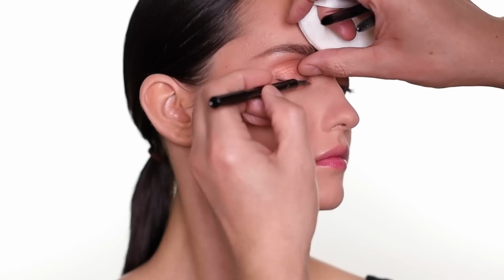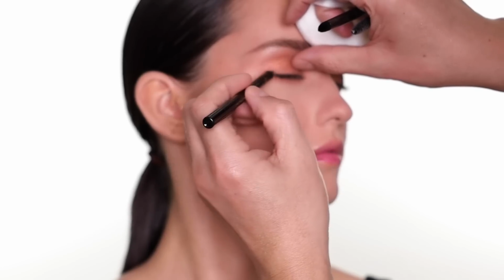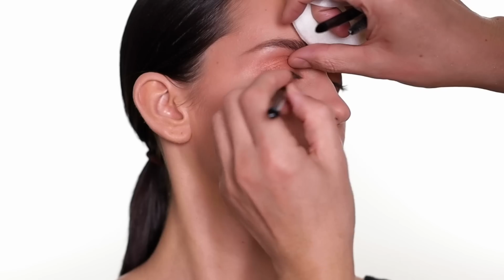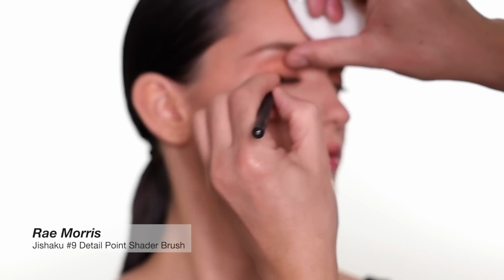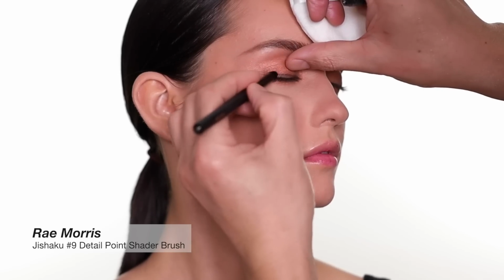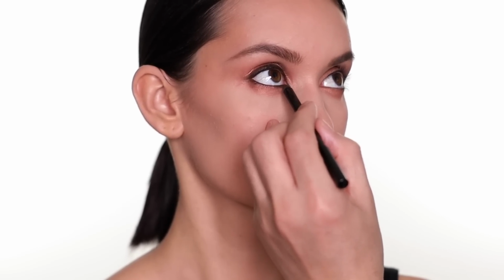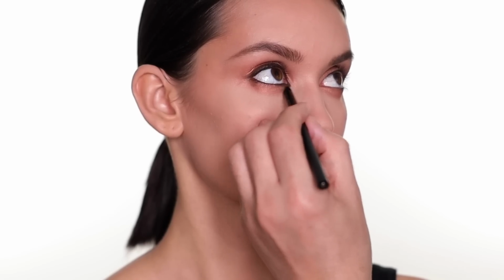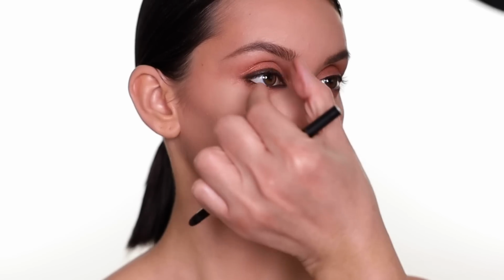Close your eye. And what I'm gonna do, I'm drawing a thick liner on the upper lash line. And then blend it out. I also put a little bit further down in the corner of the waterline here, and using the same smudgy brush and blend it out. So this way, it pulls the eye down this way, and the other one, you pull it up the other way.